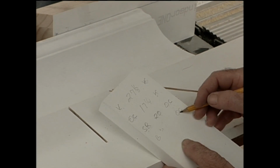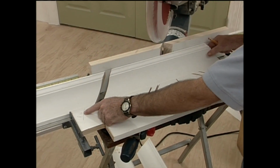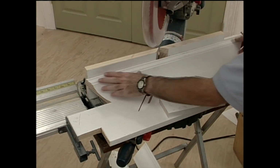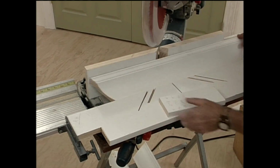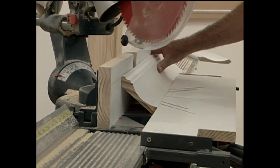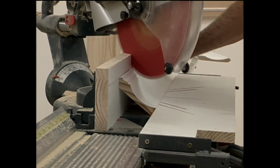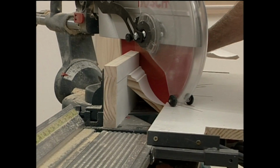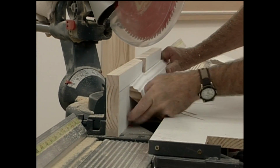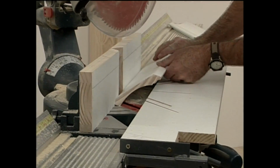Now to cut the right-hand outside corner, I'm going to have to cut it off this end of the piece of stock. Let me slide this out of the way. That means I have to cut the outside corner right off this end. An outside corner means the short point has to be against the fence, which is just the way the saw is set up. Now I have one last cut to make on this piece.